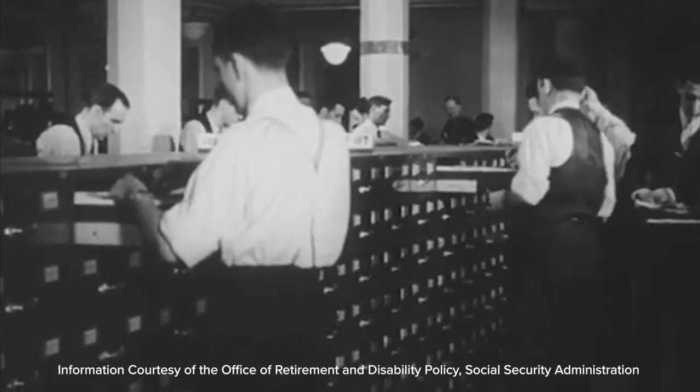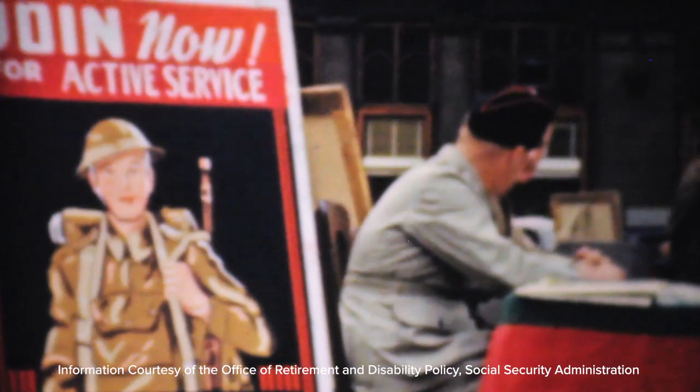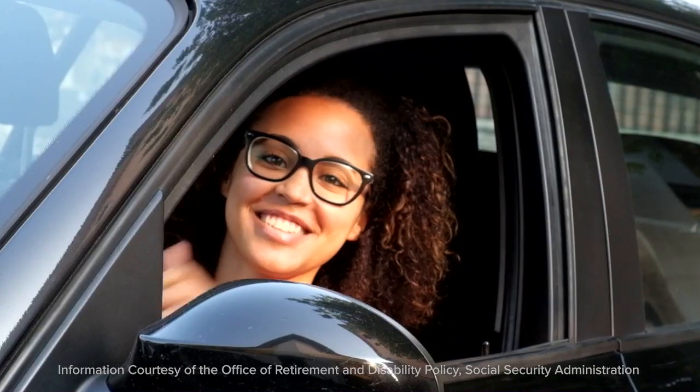The IRS started using it for taxes in 1962. Then the military started using it in 1969, and by 2005, a Social Security number was required in order to apply for a driver's license. So the Social Security number became a de facto national identifier. And this is an issue.